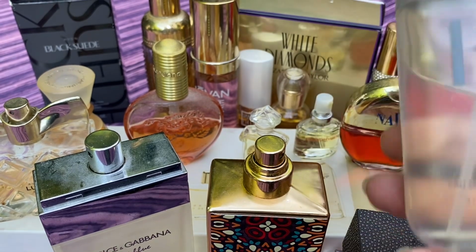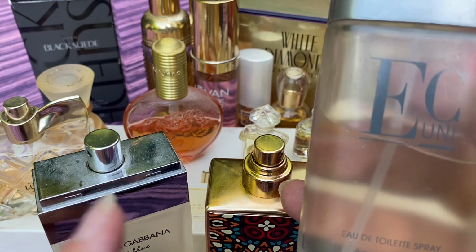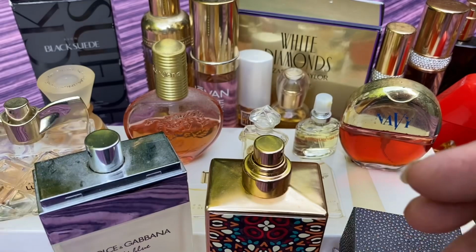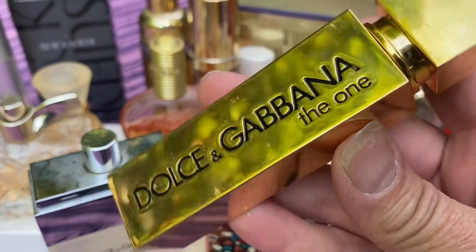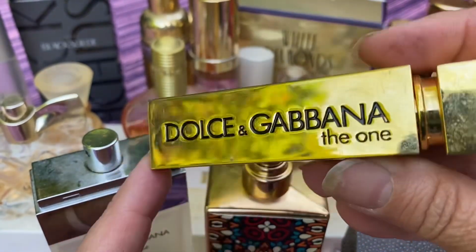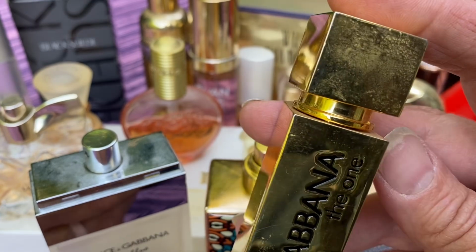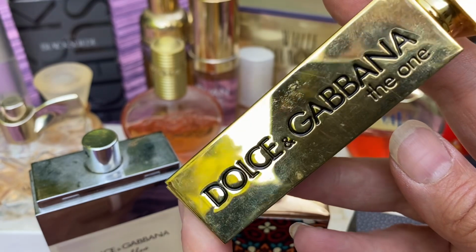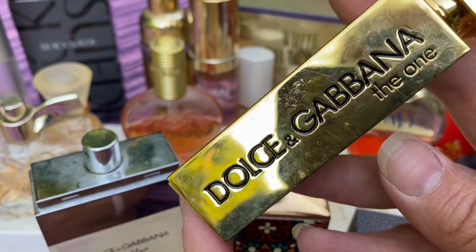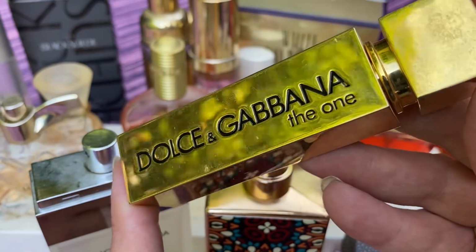There's also this bottle in there, this EC Uni. I haven't sprayed it yet, but I'm guessing this is a Calvin Klein or a CK1 dupe. So we'll try that out. And then this was in there as well, this Dolce & Gabbana The One, and I did spray this one and try it. This does smell a whole lot like Love and Klein. I do have Love and Klein, and they're really, really similar. Actually, Love and Klein maybe is a little bit fruitier, but this has a very similar kind of dry down.